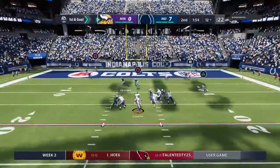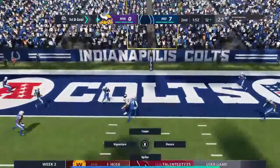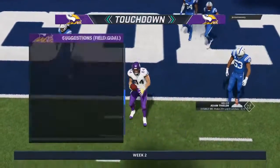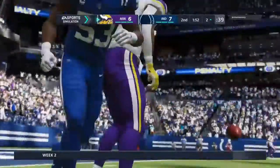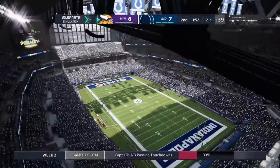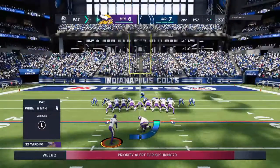Again, it's Cousins. And he will score. Touchdown, Vikings. A 12-yard touchdown grab. And the Vikings are an extra point away from tying this thing up. Dan Bailey now for the extra point.